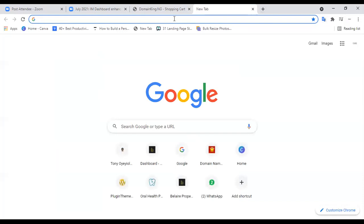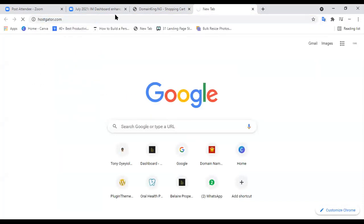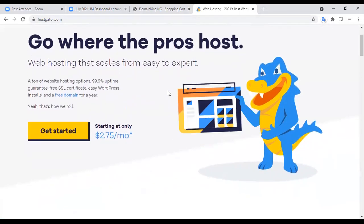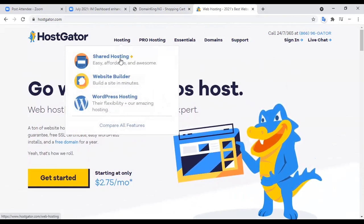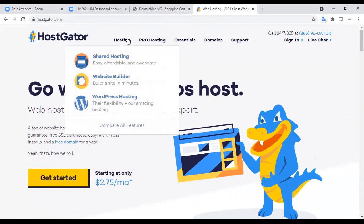Then the next one we need to look at is HostGator. Let's go to hostgator.com. Just type hostgator.com. When you get to hostgator.com, don't forget, like I said, if you are buying a hosting platform, then there is no need to get a domain name, because if you buy your hosting platform for 1 year, you obviously get a free .com domain. Okay, so I'm on hostgator.com, and because I want a hosting platform, I go to hosting.